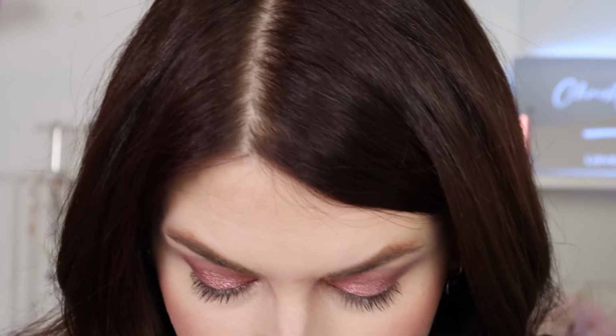So same thing on this side. I will say I did get some fallout with this pink, but that was to be expected. But I wasn't expecting how foiled and reflective this is. The shimmers in here are really nice, I have to say.